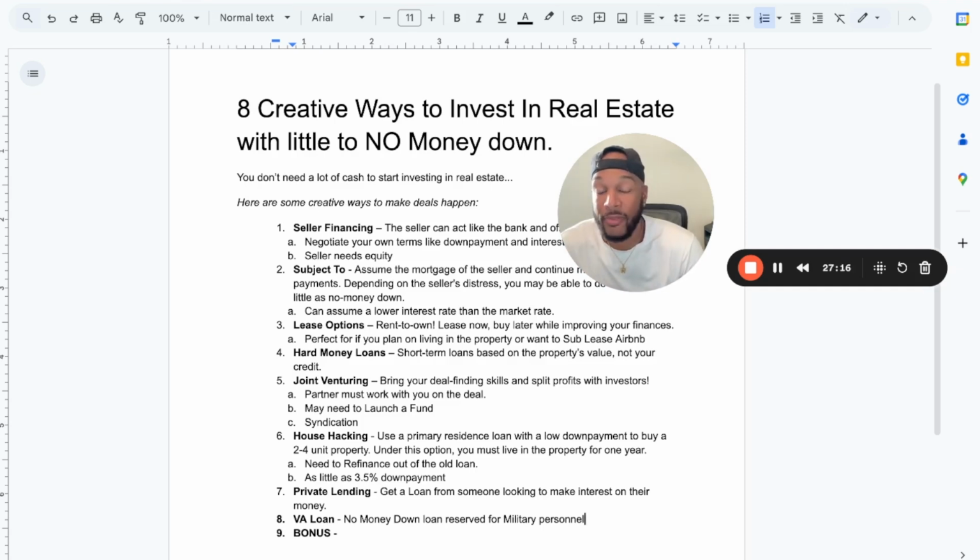All right, so seller financing can be combined with hard money loans. It can obviously be combined with joint venturing. Seller wants to finance you most of the loan, but they need a down payment. You can go to a partner and say, hey, listen, I got a deal lined up, seller financing. We just need the money. You bring the money. Let's work this deal together. Seller financing works with joint venturing.